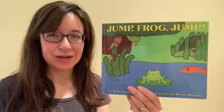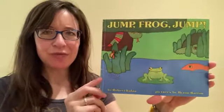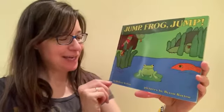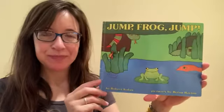We have a book about a frog. Oh, there's a reflection there. It's called Jump Frog Jump, and it's by Robert Kalan. And the pictures are by Byron Barton.